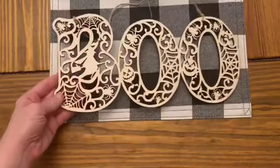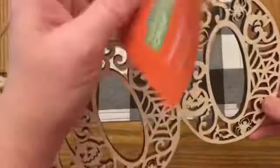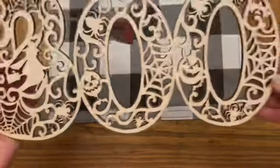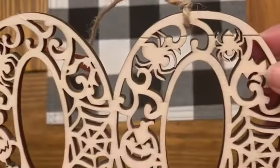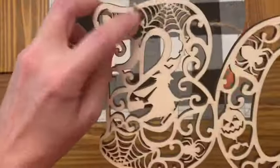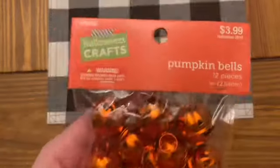And then I did pick up this little boo sign. This is kind of like that wood veneer. I thought it would be fun to paint and put on a project. Regular price was $3.99. Not even a bad price for regular price, but always better when it's 40% off. And I thought this would be fun to paint and add to a project.